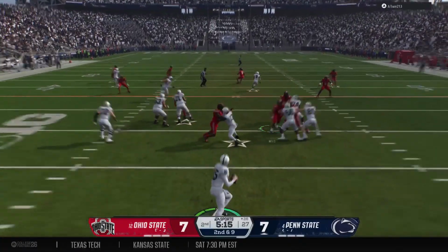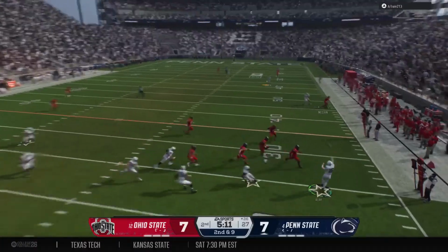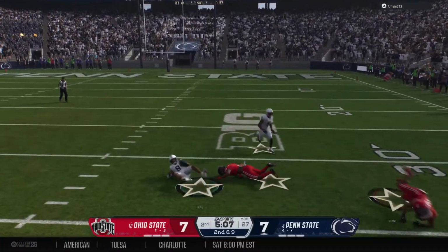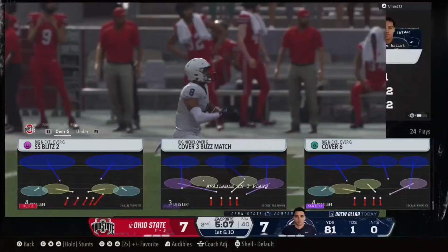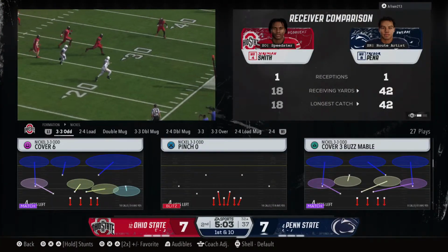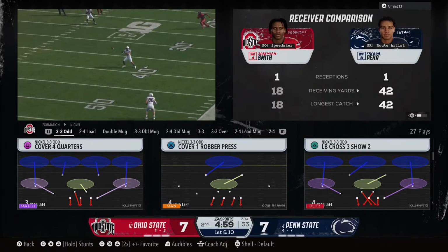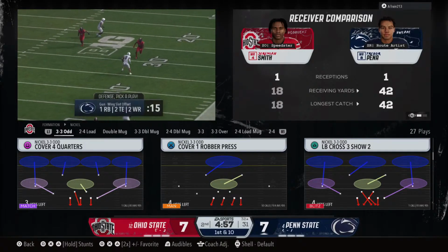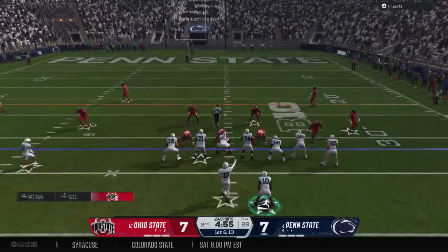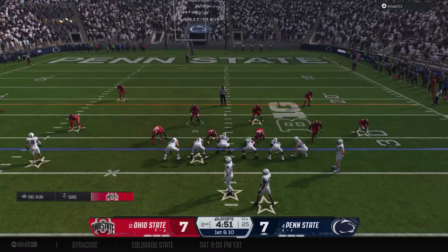Off the play fake, he'll look to throw it. Moves out of the pocket. It's a deep shot to the right. And he is wide open for a huge gain. Finally brought down after an explosive play for this offense. Big gain. That is great arm strength and accuracy by this quarterback. And let's not forget the wide receiver's job of bringing it in for that big gain. So the explosive play changes the complexion of the drive. They're set up outside the 30 now.